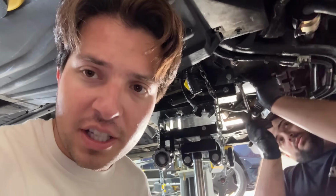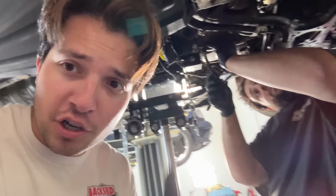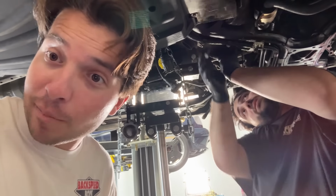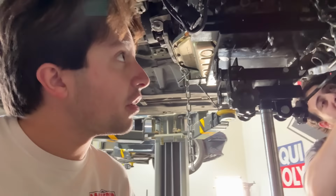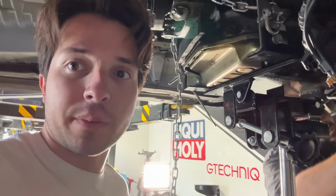So what makes this transmission different from what we're used to is that, one, there's no dipstick, which means the process of filling it with fluid is gonna be a little complicated, and we're gonna show you that in a second. The other thing is that you don't have as many connections as other cars do. We got a lot of these connectors right here, which basically do a lot of stuff for the transmission, so it's just kind of plug and play. So just a couple of those connectors and the transmission's pretty much good to go.